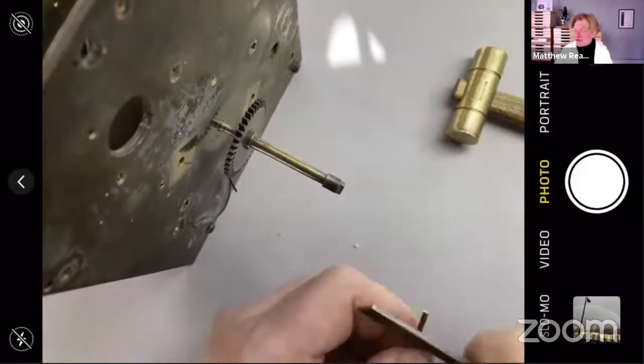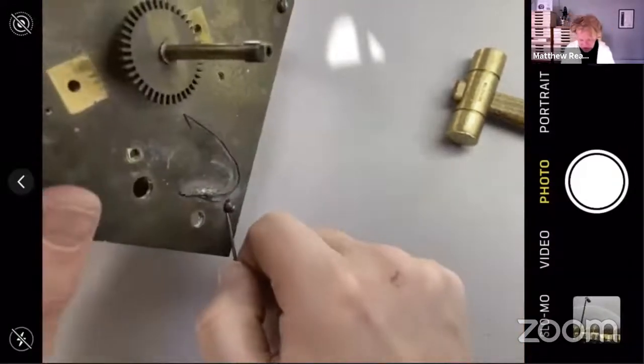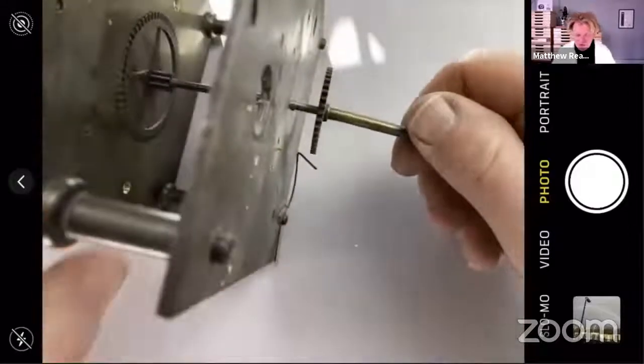Anyway, the Open Clock Club has just disappeared for a few minutes. In fact, I think they have to abandon ship and go to another event. Now we're unlocking a little bit.